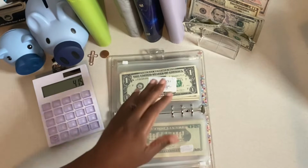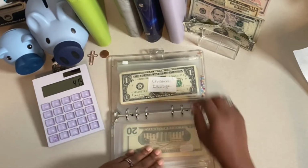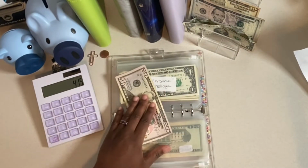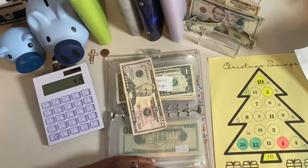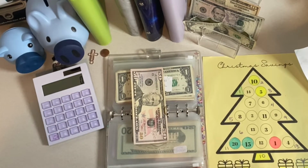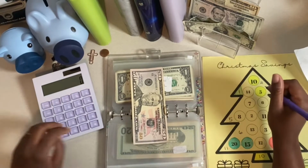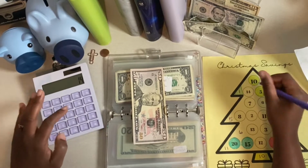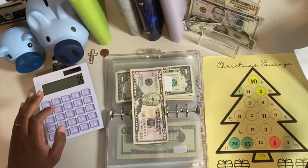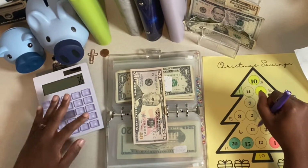Okay, so Christmas is getting $50. So here's our 50. Oh, let me get my Christmas tracker out. Okay, we got 50. Now we gotta figure out how we're gonna make 50 out of here. So 50 minus 14 is 36. What's the highest? We're gonna do all these high ones. Let's do these high ones.